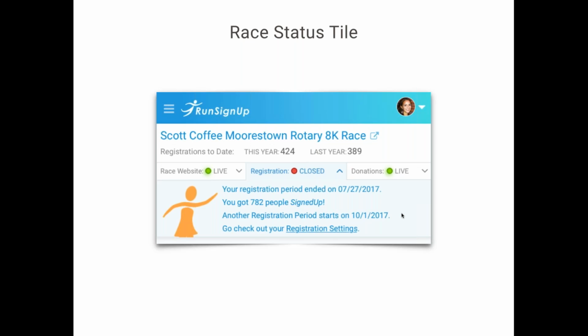So we want to give you status, and we also want to give you a way to take action. If this configuration is not correct, and let's say that the new registration period should be starting earlier, we're going to give you a quick link right there to registration settings so you can take action, so you can make a change or just take a look and take a sanity check, which sometimes you've got to do. Additionally, we'll give you status on your race website.